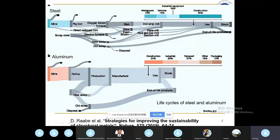This is a very important paper by Professor Ravi and colleagues in Germany, published in 2019, and I just chose the diagram which shows the life cycle of steel and aluminium. For the talk later on, I'm going to cover the aluminium, and I'm not going to cover the steel because we have not done much on this. But the general principles are common.